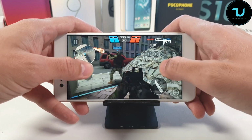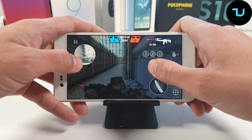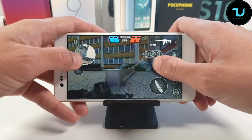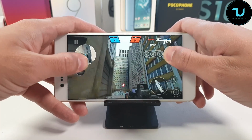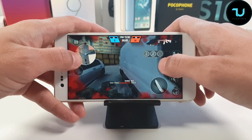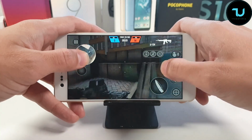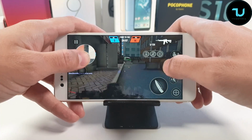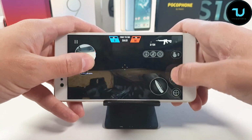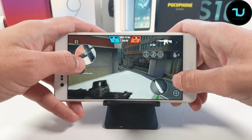Okay, let's go next. Oh, darn. They are there. We're gonna go from here. Nice, running really good, bro. Bullet Force. Cool, bro. Come on, bro, why can't you jump? Ah, there you go.